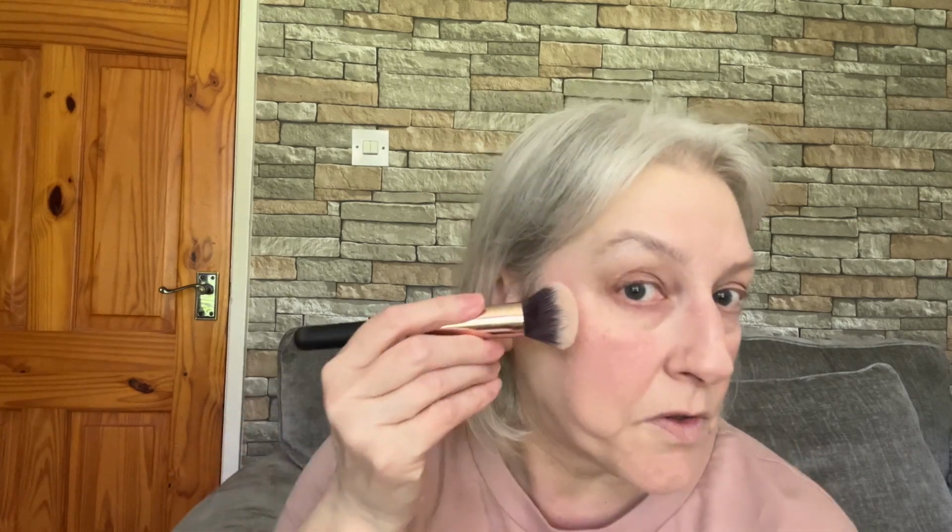Sorry, I'm trying not to put the mirror in front of the camera. I'm just in the house today, so it doesn't have to be perfect. I'm going to blend that in a little bit with the foundation brush just to take the harsh edges off if there is any. It's very difficult to do your makeup in your phone camera, so I've got this little mirror here, which isn't the best. I normally have a big mirror on my dressing table.